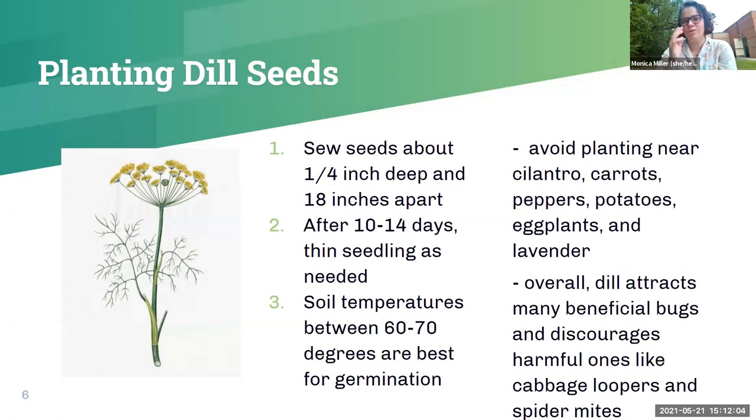Planting dill seeds. You want to sow the seeds within their row about a quarter of an inch deep and 18 inches apart. After about 10 to 14 days, you're going to want to thin those seedlings as needed. If you didn't carefully measure out, or if you wanted to be safe and put a couple seeds in each spot, which is what I usually like to do, put two or three seeds in each hole. After you start getting those second sets of leaves on it, then you want to thin those seedlings out so that they are 18 inches apart. They need warmer soil temperatures to germinate quickly and well, so you want soil temps of at least 60 to 70 degrees.